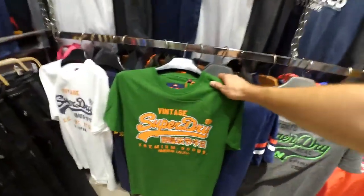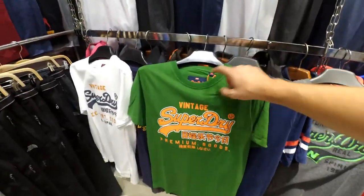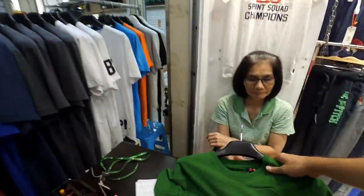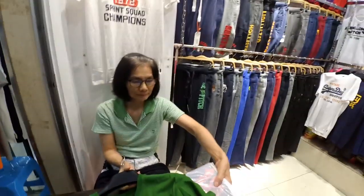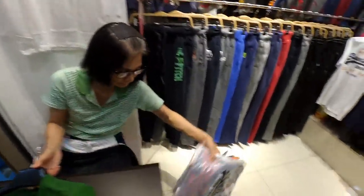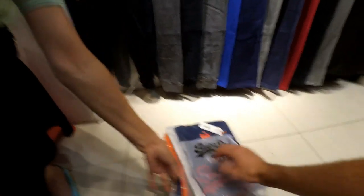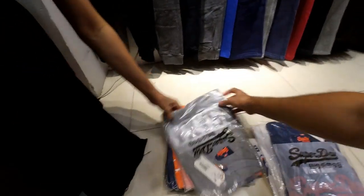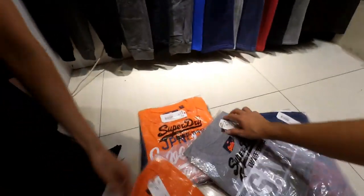This one looks good. So I think I'm gonna go with, let me see, what size is it? Size XL, actually that's my size. I'm gonna go with this, XL, and then let me see. I'll go with this one, and let me see what else you got. Let me see over here. What do you have? Okay, I want this one in XL. Okay, I'll get this one. This one's XL. Okay, I'll get this one.